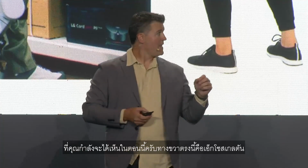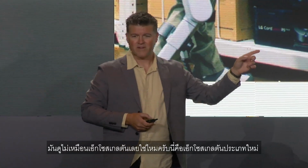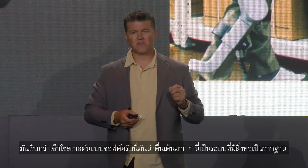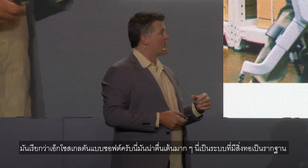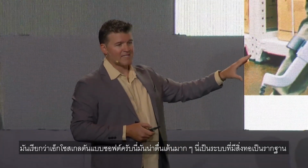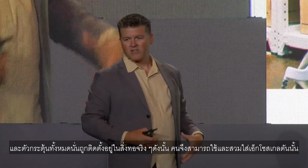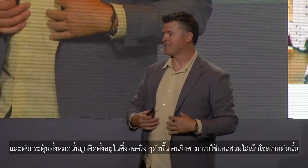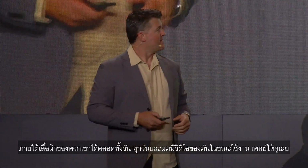Now, this exoskeleton here on the right doesn't look like an exoskeleton, right? This is a new category of exos called soft exoskeletons. This is really exciting. It's a fabric-based system, and all those actuators are actually built into the fabric, so that person can use and wear that exoskeleton under their clothes all day, every day. And I have a video of it in operation.